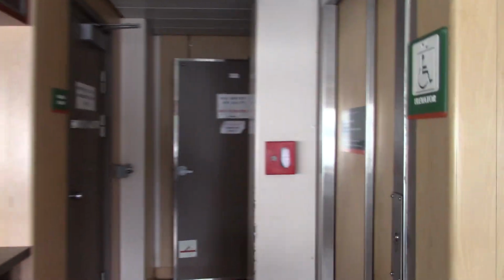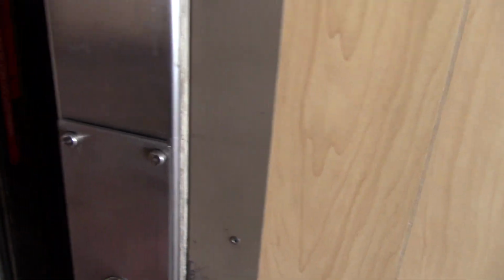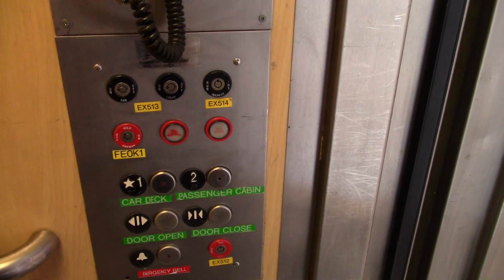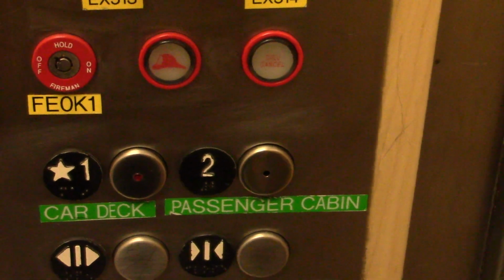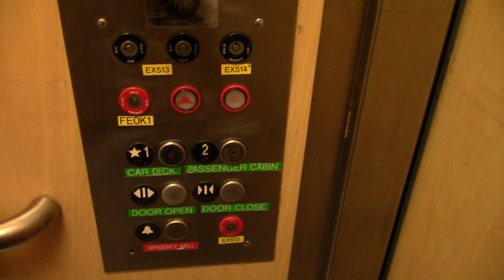Take the elevator down. Elevator. Hold up. Fudge with the buttons on here. I'm gonna go down to the first car deck. Or the second car deck. Oh well. I guess we're gonna be taking the stairs. By the way, this is the Chelan's elevator.